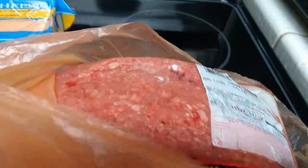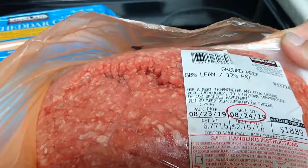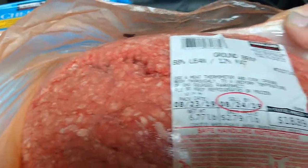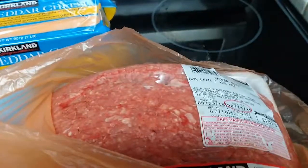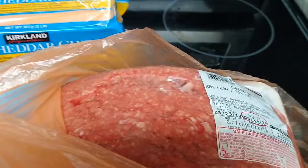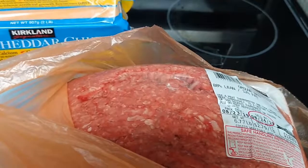I also picked up a big old thing of ground beef. This is the 88% lean, 12% fat. And this was almost 7 pounds, 6.77 pounds at $2.79 a pound. And I got it for $18.89 for this whole package. So not too bad. I don't know if I could do better, but for the 88 lean, it's usually a pretty decent price. So there's that. And that is my Costco haul.